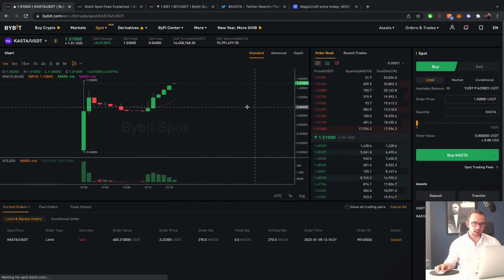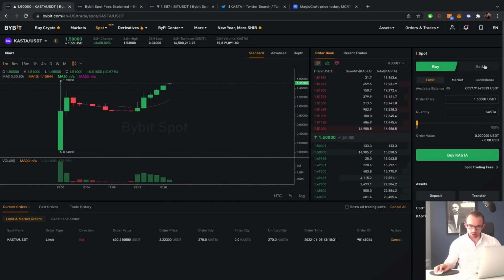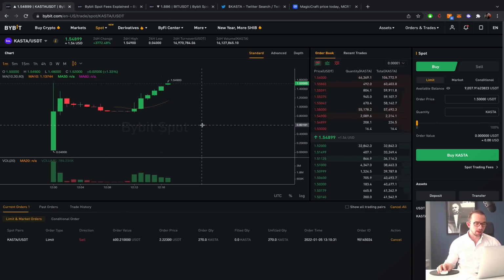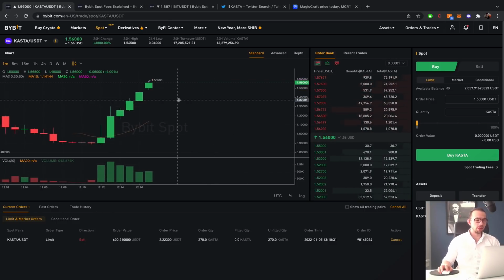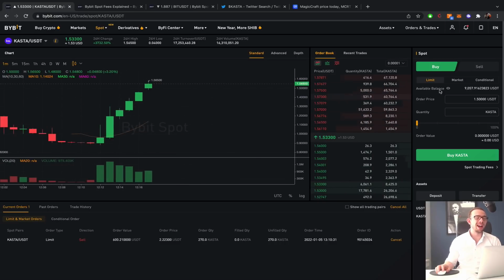Oh, look at the candles. The candles are looking good. See? So the order did go through a while ago. That's why it said no balance, but it was already there for $600.22. So $2.22. Well, I said it was not possible, but look at that chart. Look at that chart climbing.